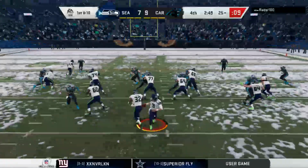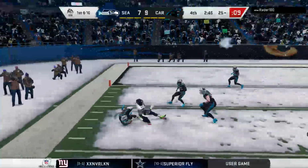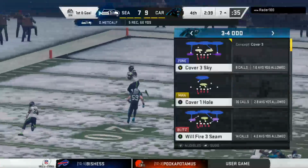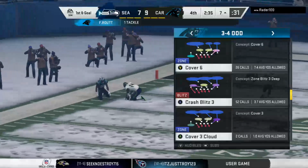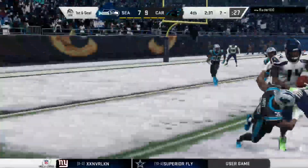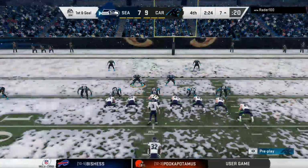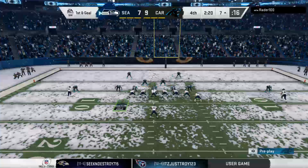Wilson after the play fake to Carson. Left side here taken in by Metcalf. And brought down, but not before they get it inside the 10 to the 7. Another big hitter there. This one good for 18. Two big plays in succession. Not sure this D knows what hit him, but now they got to get ready. It's first and goal.